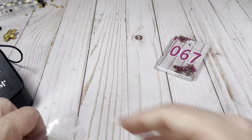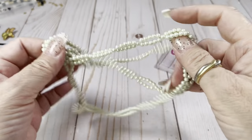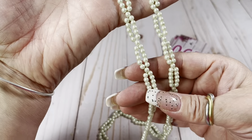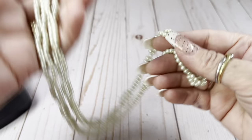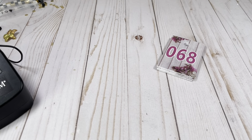I don't think you guys have ever seen these before. And oh, look at faux pearl. That's kind of stitched together. There's the knot, just so you know. It's like a light green color. There you go. That's not bad. $2. Nice little vintage necklace.